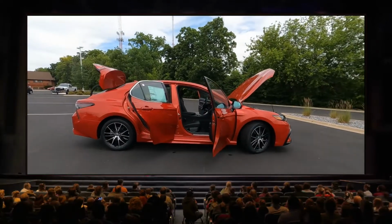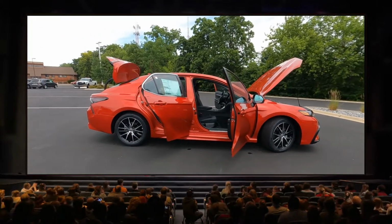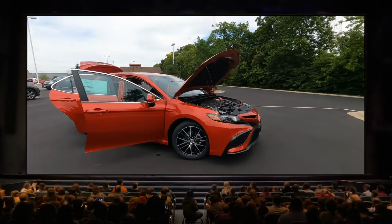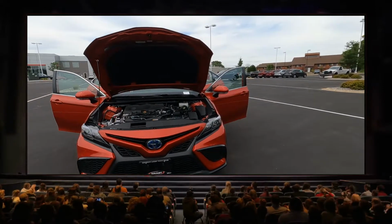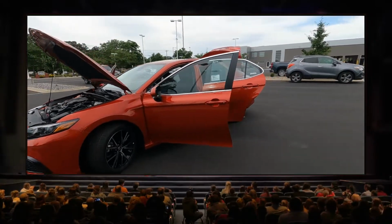Today we have a brand new 2022 Toyota Camry SE Hybrid. In today's vehicle video we're going to dive inside and take a look at the interior of the 2022 SE Hybrid. So let's get started right away on the driver's side.